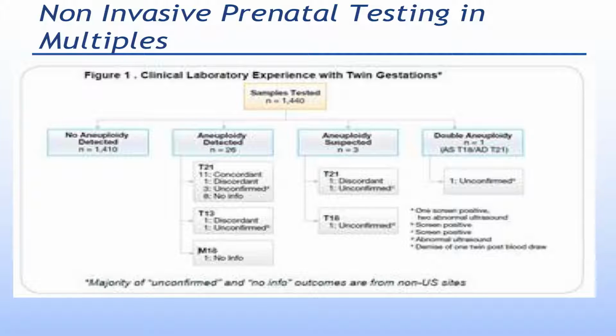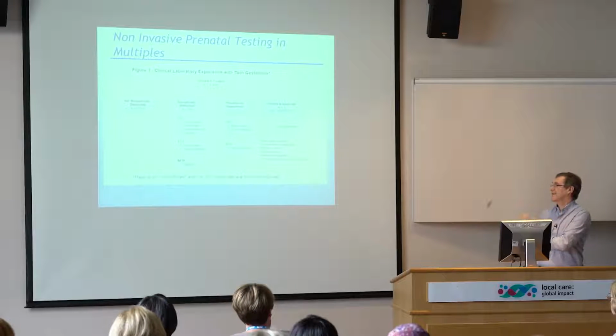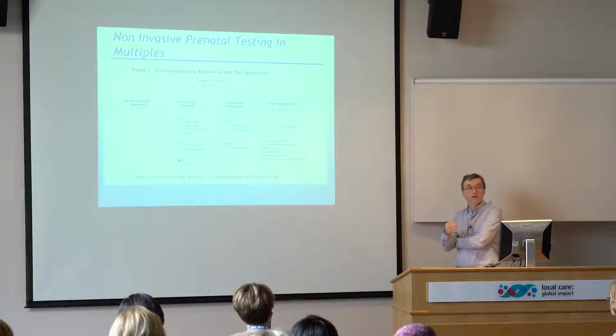More recently, there's been a poster presentation produced by the company that does one of the non-invasive tests on twin pregnancies, and they've got a total of 1,440 twin pregnancies in their series to date. Of those pregnancies, there are an awful lot of unconfirmed outcomes because these are coming from samples all over the world. However, there are no false positive results that they're aware of at the moment. This data is also being written up now and will be added to constantly. And so it's possible that this might be a test that is useful in women with twins, and is likely to be. And theoretically, there are no reasons why it should be less useful in monochorionic twins than in singletons.